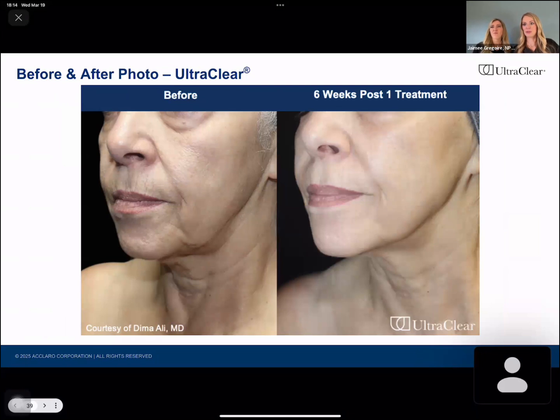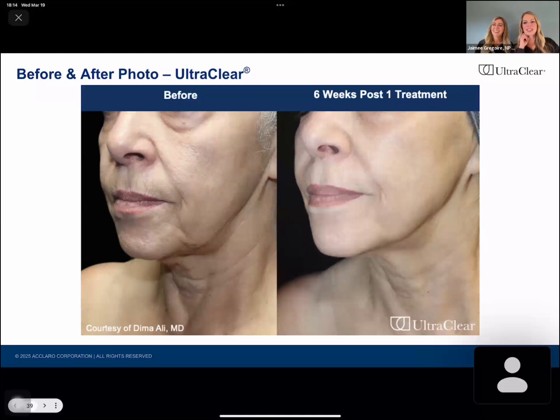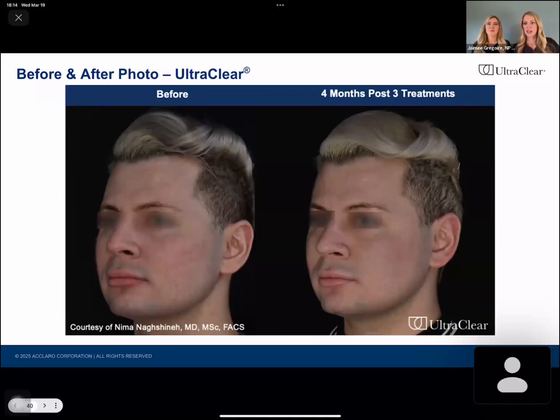This lady, beautiful skin, probably a 4 or 5 fits there. I'm convinced she got coring, but I'd have to ask. I don't think she got coring. It wouldn't be here. Jaimee. Anyways, so she's had 1 treatment of UltraClear. She looks incredible. You can see even under her eyes, if you look up a little higher on the screen there, she had great improvement with her under eye as well.